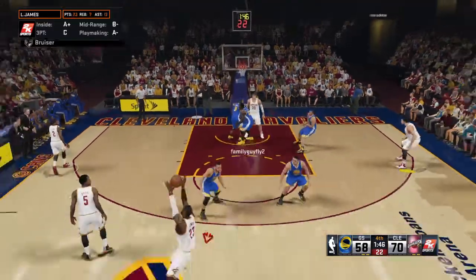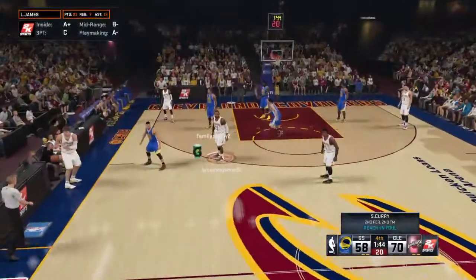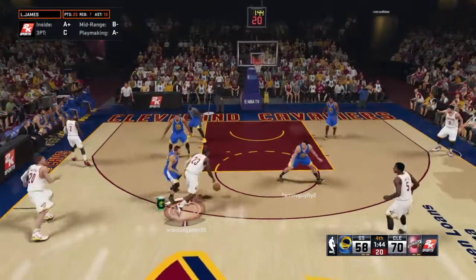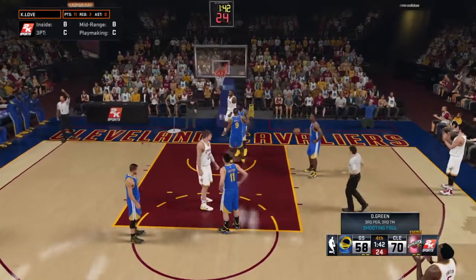Offensive rebound. Back to James. And Steph Curry with the foul. That's foul number 2 for him. Harrison Barnes, he's checked in for David Lee.